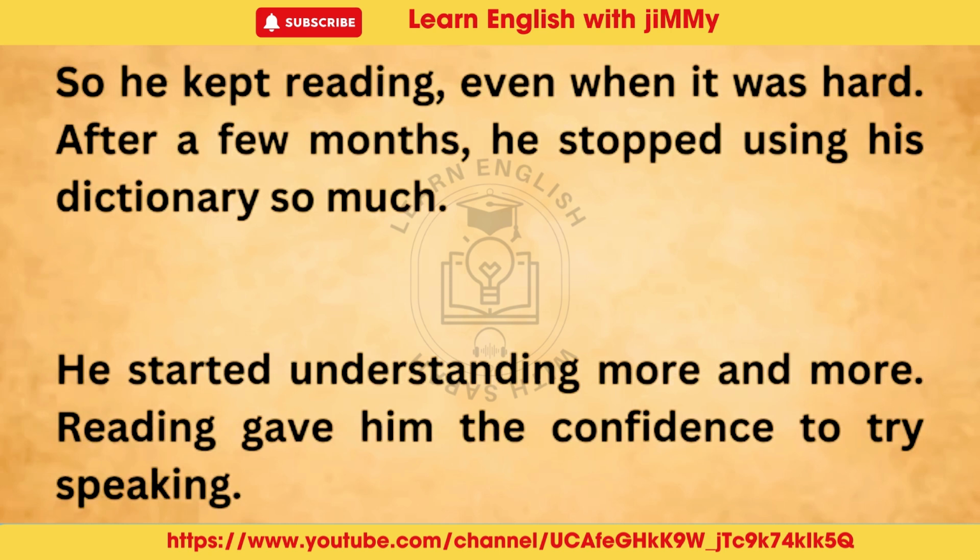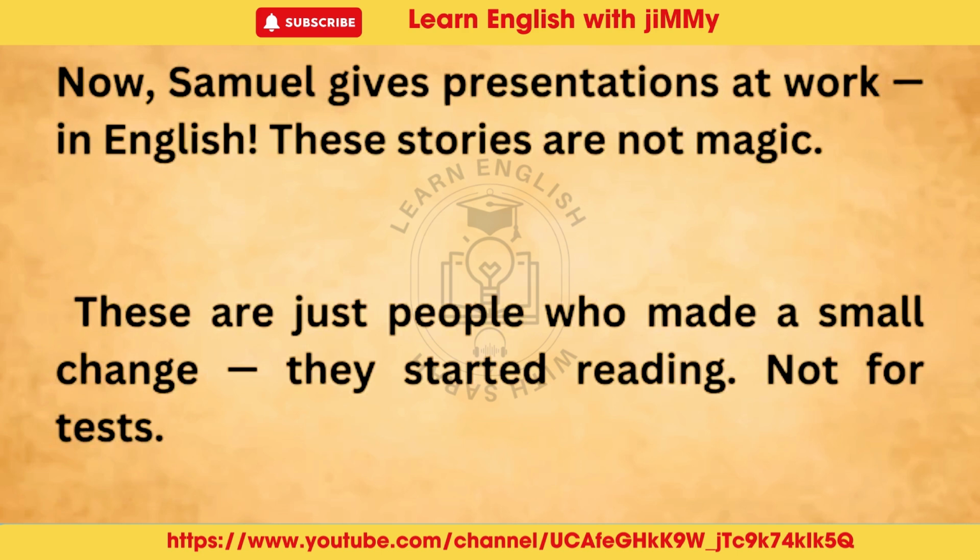After a few months, he stopped using his dictionary so much. He started understanding more and more. Reading gave him the confidence to try speaking. Now, Samuel gives presentations at work, in English.